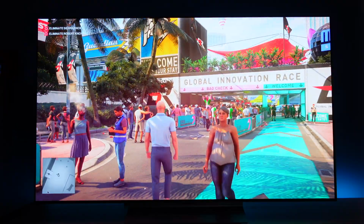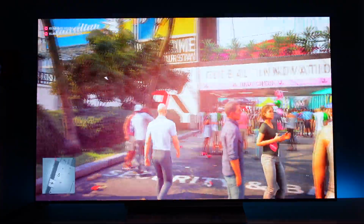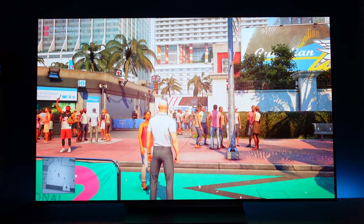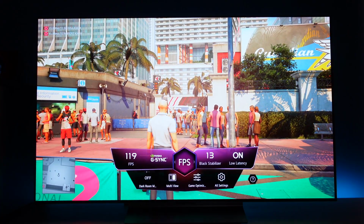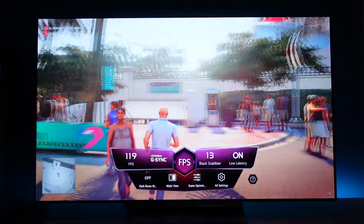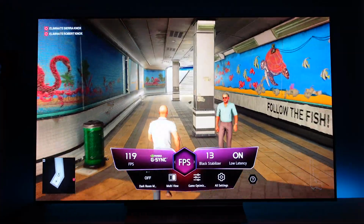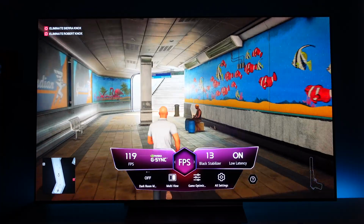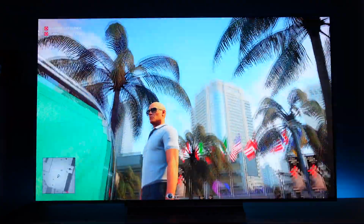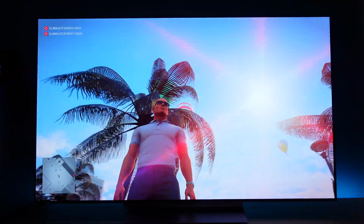Here's a look at an HDR PC game. Right now, the settings are 4K at 120 frames per second. And if I bring up the settings, it'll show me the gameplay settings. And right there, 119. That is really good on a TV. I have a gaming monitor that can do 140, but does not look this great. Take a look at the lighting and the glare there. The detail is incredible. I might have to just play my PC games off of this.